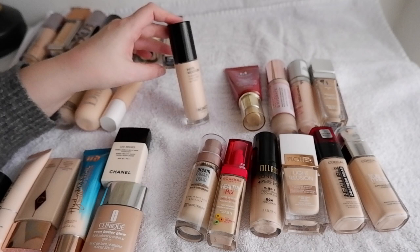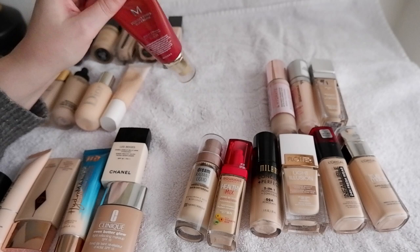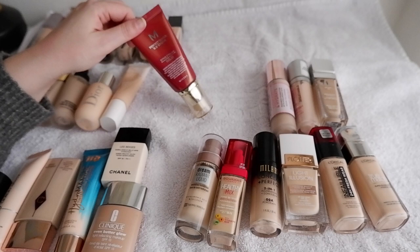My favorite all-time BB cream, the Misha Perfect Cover BB Cream in number 21. If you want to try a Korean BB cream, I would recommend this, especially if you have a cool to neutral undertone. I don't mind that this is a little gray leaning because it works really well on me.